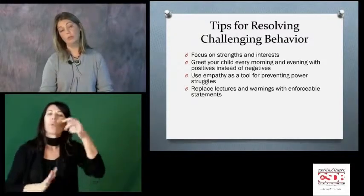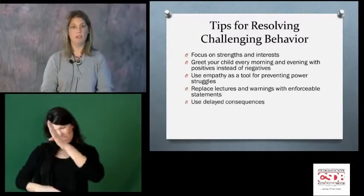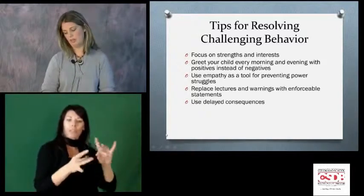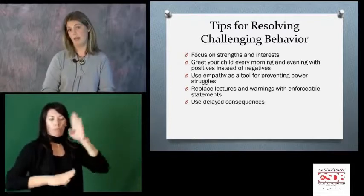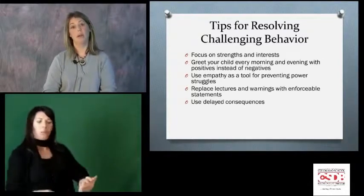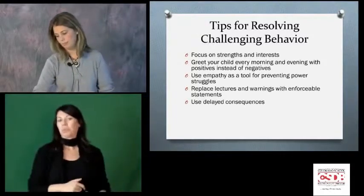Another example for older students that I liked was, "As long as you live in this house, you will never drink alcohol." You could replace that with an enforceable statement, such as, "I'll be glad to let you drive my car when I never have to worry about you having alcohol." Same concept, but it comes across much more empowering to students rather than us just lecturing or preaching to them.